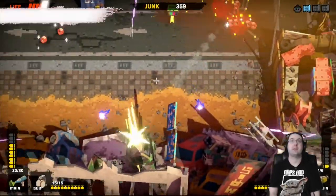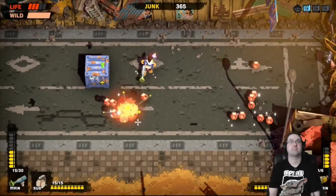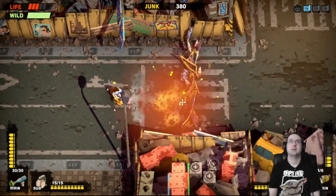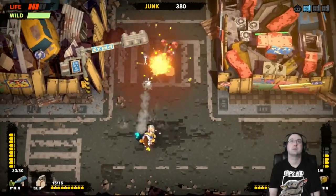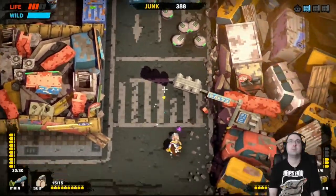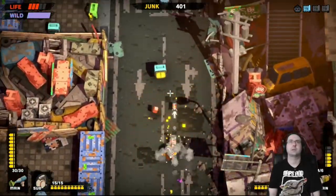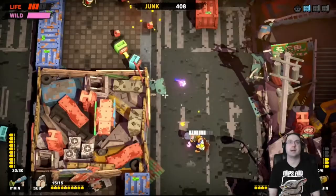Oh geez, those are enemies. I thought those were ammo boxes. There we go. All right, moving on. Wow. Takes a few shots, huh? Yeah, baby. Show me what you got. Oh boy. That's enough of that. Oh, this is one of those that can multi-path. Oh, those things shoot, that's right.